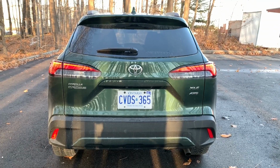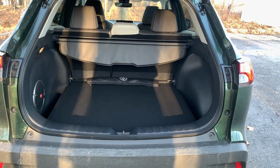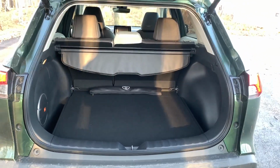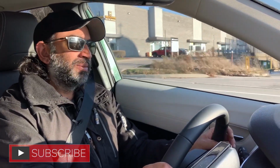I guess this kind of counts as the exterior. You get a power trunk with the top trim XLE. XLE gets a power trunk. But overall, I've got no issues with the exterior appearance of the Corolla Cross. I guess a bit of a quirk is the rear window is a little on the small and thin side, but your side mirrors are massive, proportionally speaking.